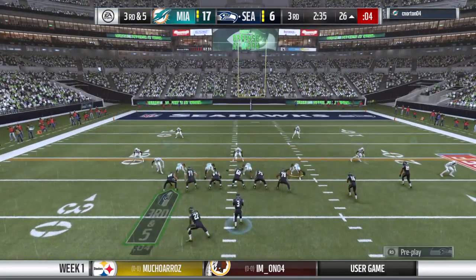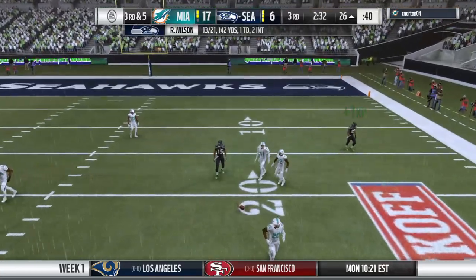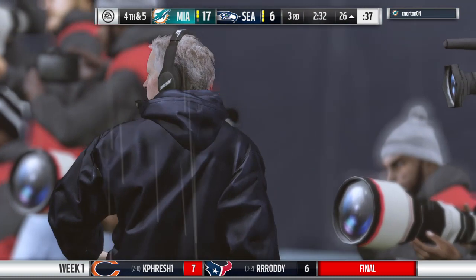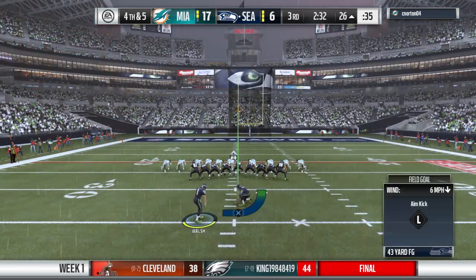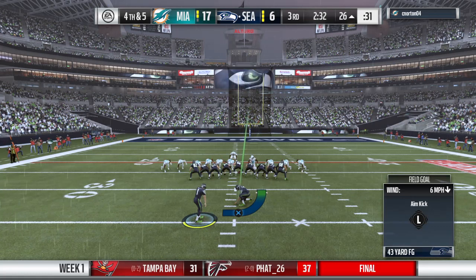Play clock winding down. Now Wilson, and this is going to be incomplete. The intended target, Doug Baldwin. Now 4th down. So on 4th down, Pete Carroll's going to call out his field goal unit. From the left hash mark, this a 43-yard attempt.